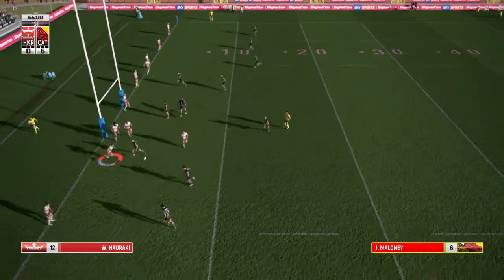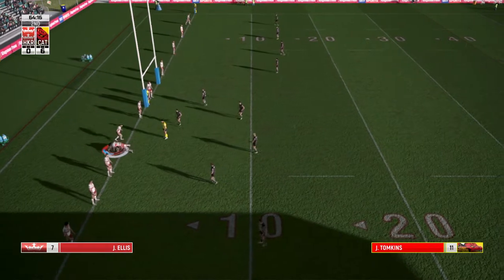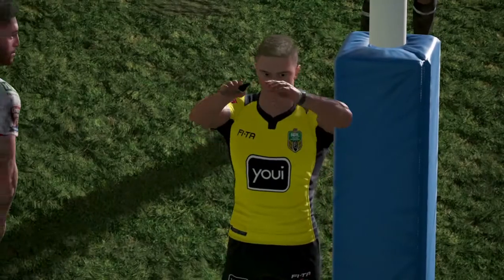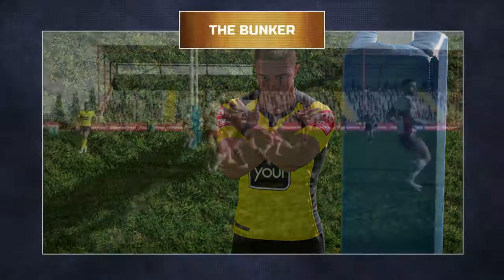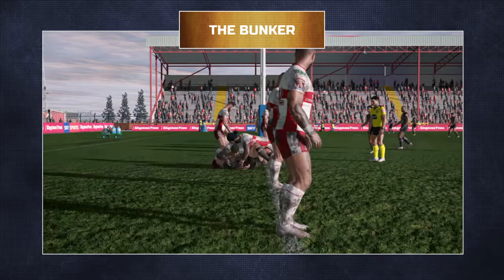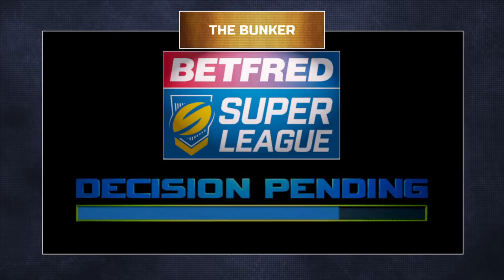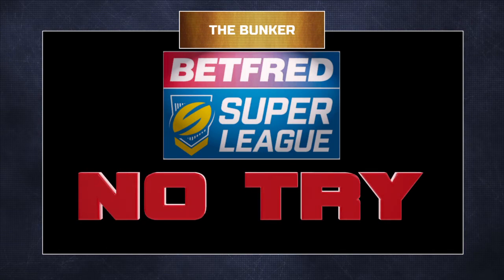This time it's a short pass. Maloney. He's got momentum. Still going. He's held up over the line, but I do think he got the ball down. Well, the video referee says no try.